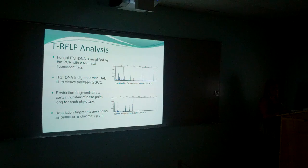Now, terminal restriction fragment length polymorphism, or TRFLP, is a process by which you label each ITS fragment with a fluorescent tag at the terminal end. And then you digest that product with HAE3 enzyme. This enzyme will cut the DNA at a specific place between the bases GGCC.